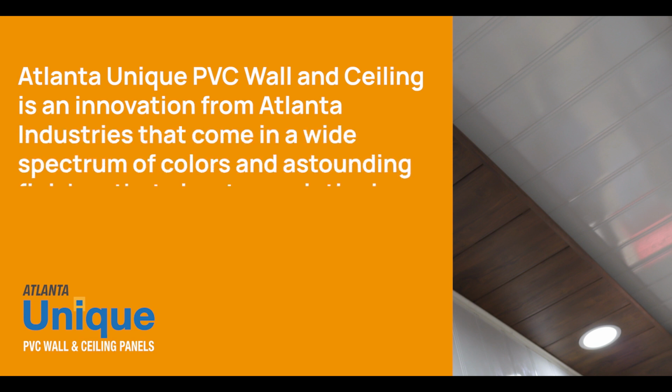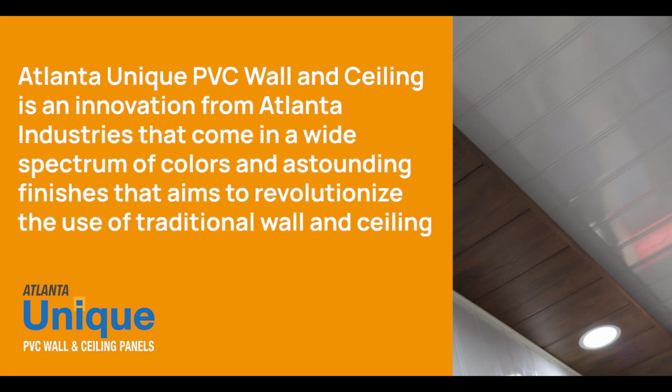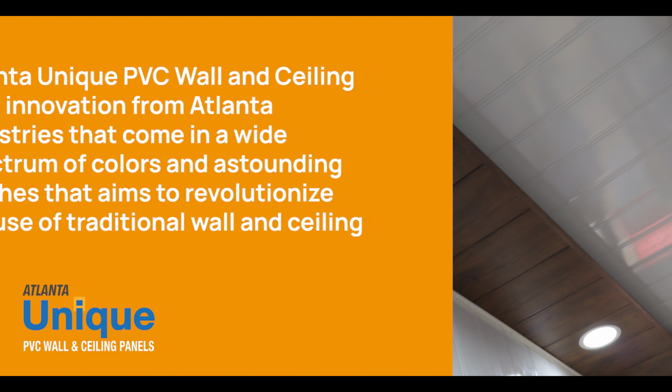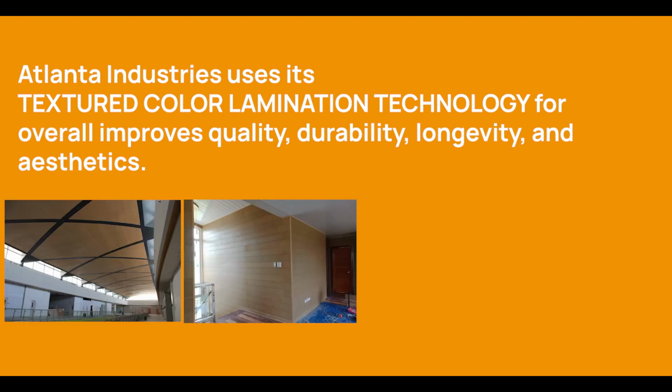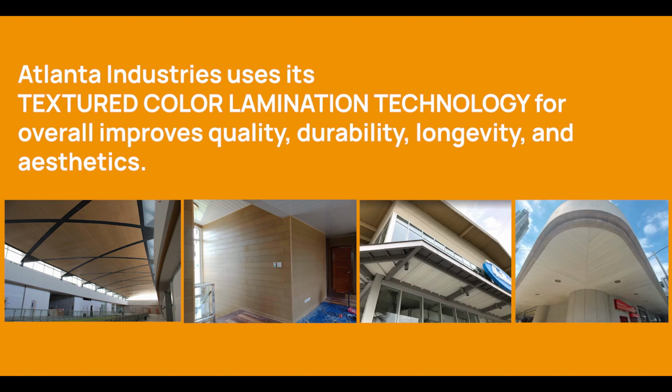Atlanta unique PVC wall and ceiling is an innovation from Atlanta Industries that comes in a wide spectrum of colors and astounding finishes that aims to revolutionize the use of traditional wall and ceiling. Atlanta Industries uses its textured color lamination technology for overall improved quality, durability, longevity, and aesthetics.